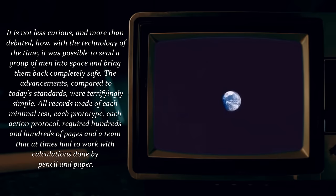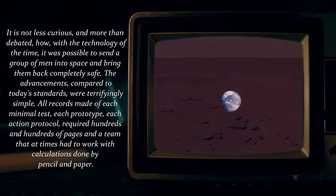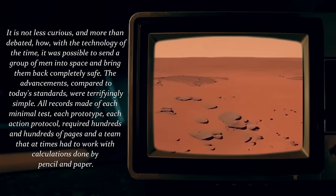It is not less curious, and more than debated, how, with the technology of the time, it was possible to send a group of men into space and bring them back completely safe. The advancements, compared to today's standards, were terrifyingly simple. All records made of each minimal test, each prototype, each action protocol, required hundreds and hundreds of pages and a team that at times had to work with calculations done by pencil and paper.